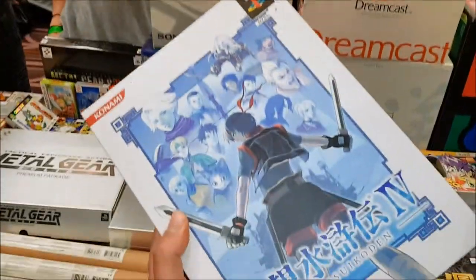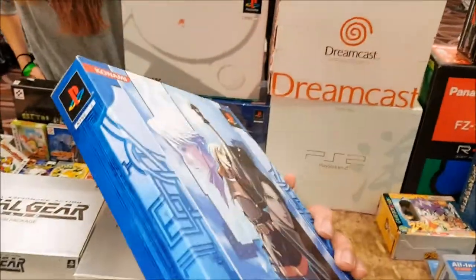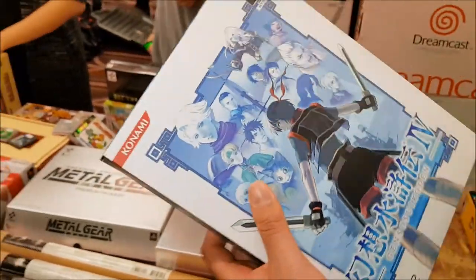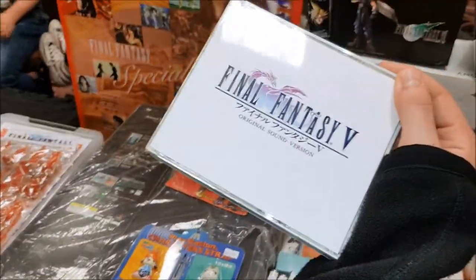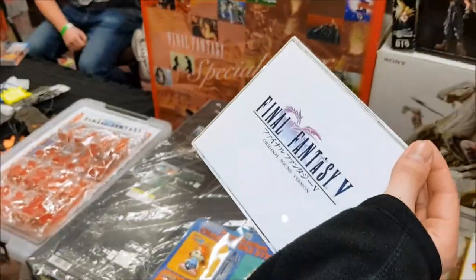What's this, Paul? What are you looking at? Suikoden 4? Yeah, it's a nice box. It's a really nice box. 80 quid. Can't afford it. It's nice to hold it. Let's see what they have. A huge special Final Fantasy box for 25 quid. Final Fantasy 5 soundtrack. It's pretty cool.